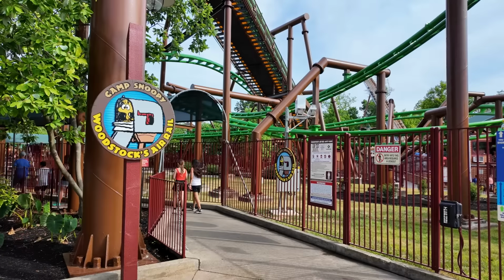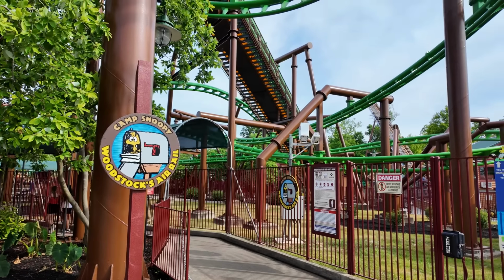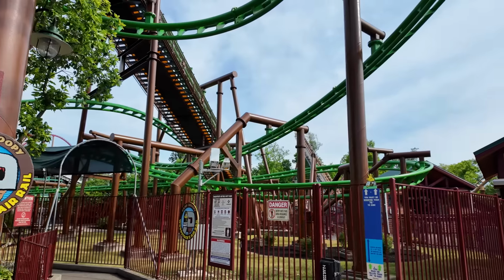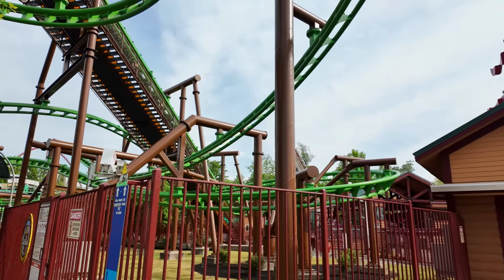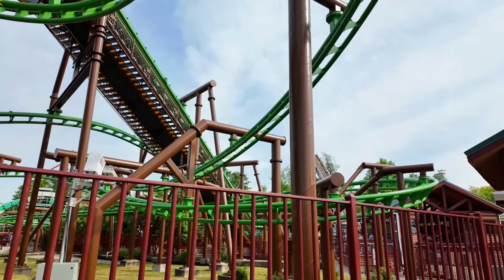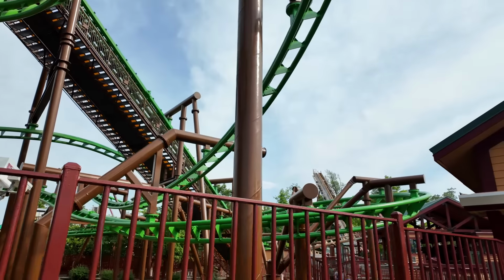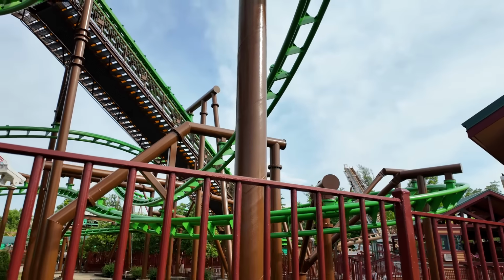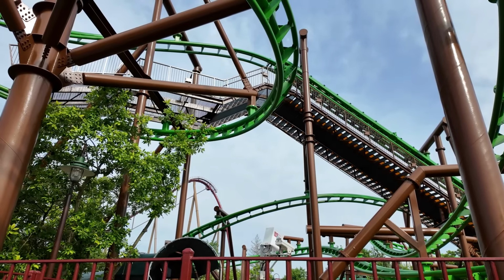Welcome back, everyone. Hope you had fun. This ride right here, Camp Snoopy Woodstock's Air Rail, is a suspended coaster where your feet dangle. And it does not have any inversions. It's just a bunch of loops and ups and downs. And I gotta be honest, this looks a whole lot like the kids ride in Dollywood. Even the colors are almost the same. I think that was called the Dragon Flyer.